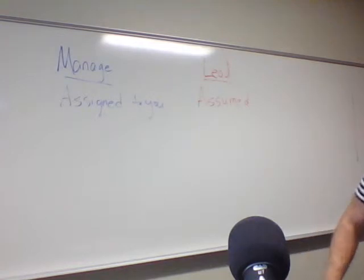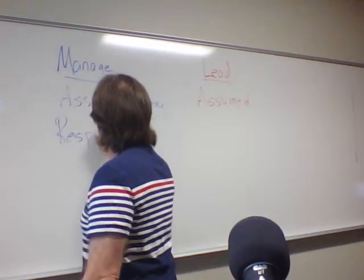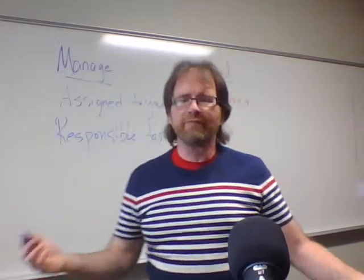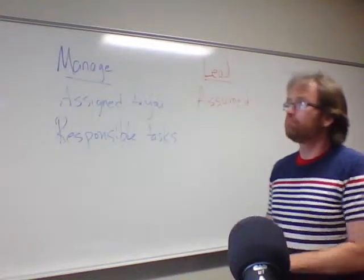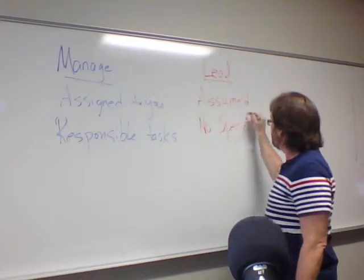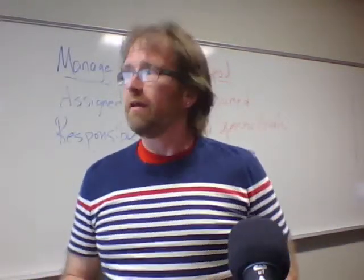Managers are responsible for tasks assigned to them. A manager is given responsibility. So the organization sets a goal, and managers need to follow that plan. A leader has no specific goals necessarily. A leader may follow goals according to the organization, but sometimes a leader is kind of free-ranging. They function on their own to meet their own personal needs.